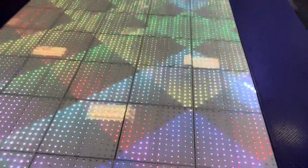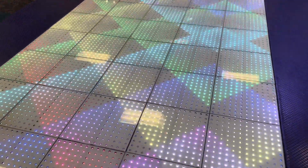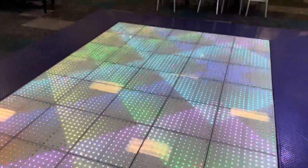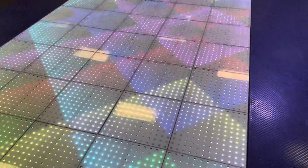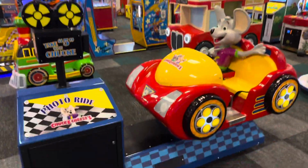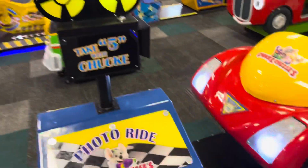I can see why they since improved the dance floor, because this one looks kind of lame in my opinion. If every 2.0 looked like this, it would be even more depressing. It already is depressing. So we're gonna take a look at all of the games here. They have some cool ones, so they have a lot of new games here too. So we're gonna take a look.